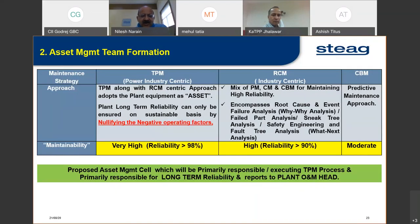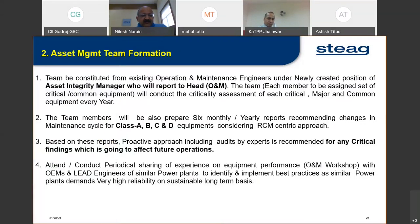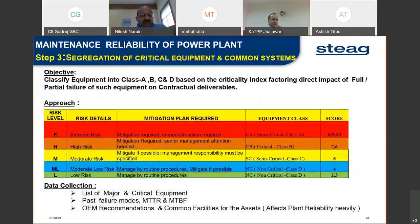Now, my presentation suggests we should have an asset management cell within our organization. It will be primarily responsible for executing this TPM process, and will be responsible for the long-term reliability of the plant and will be reporting to the plant head. This is the asset management team formation. We should have an asset management team in which O&M engineers from different departments are there. This team then assesses the equipments, does the analysis of the equipments and does the ranking and critical assessment of these equipments. The team members would also prepare 6 monthly and yearly reports recommending changes in the maintenance cycle for class A, B, C, D equipments. Based on this proactive approach, and also the internal audit by experts, we can say what the critical equipments are, what the critical findings are, and what future action we have to take.